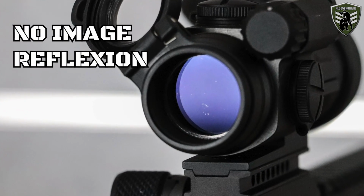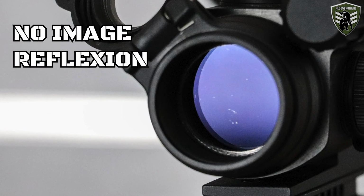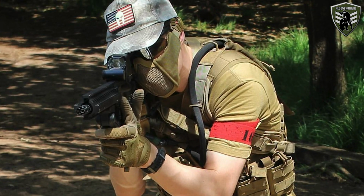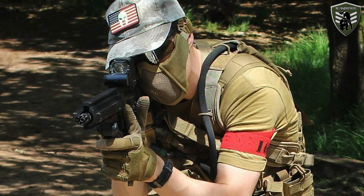Another thing real optics feature is an anti-reflex coating. This is mainly important to avoid a mirror effect if you look through the optic. And as you may have thought already, replica optics don't have this, which basically causes you to see a more familiar face than your target. As a matter of fact, this was actually the reason why my brother used to wear a hat in the first place, so it created a shadow over the optic and he was able to see through it without any reflections.